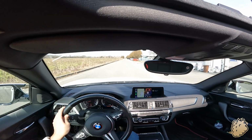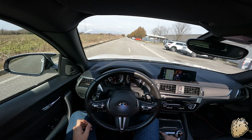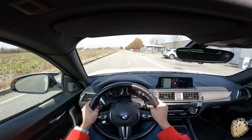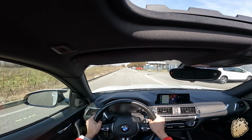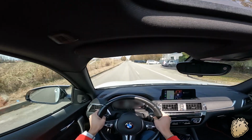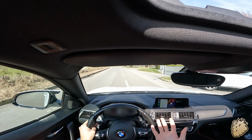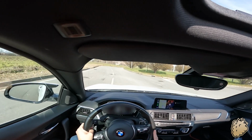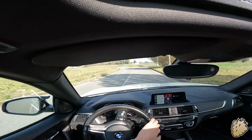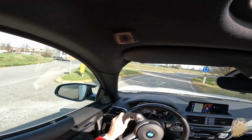Now we can try launch control. Press the traction control off for 5 seconds. When it's fully off, foot on the brake, floor the throttle. So that should be 4 seconds, 0.2. My old car was 3.8, but that's because it was four-wheel drive and tuned, so even the gears were going slightly better than this.